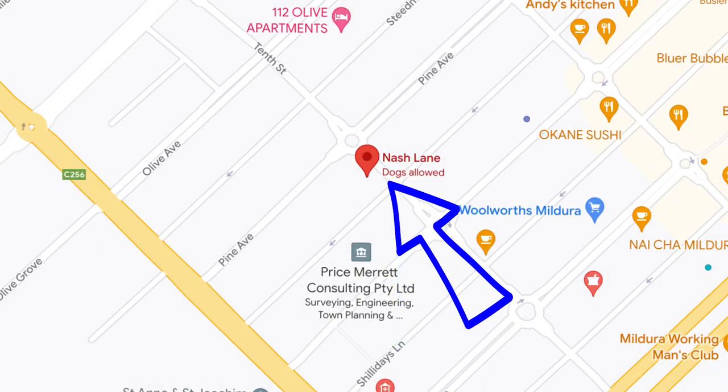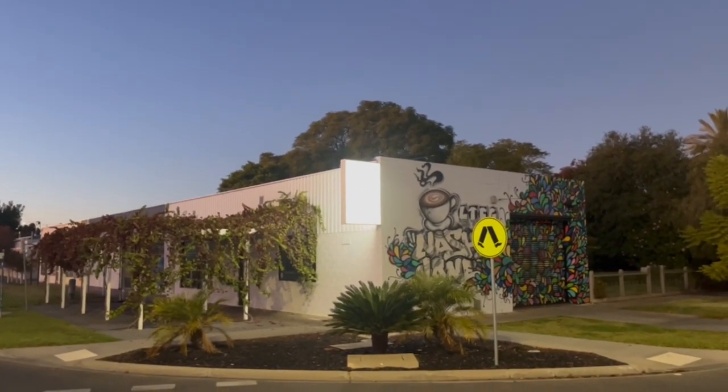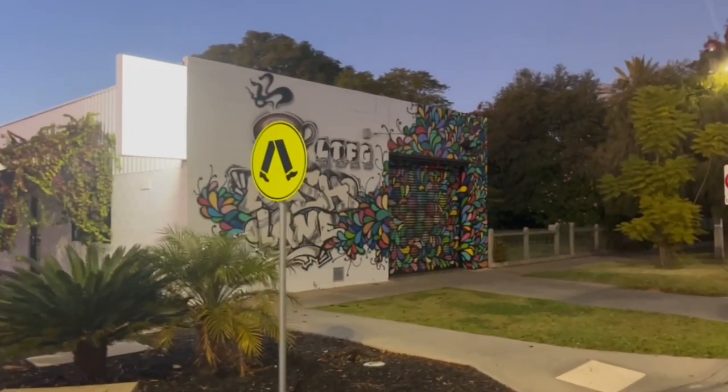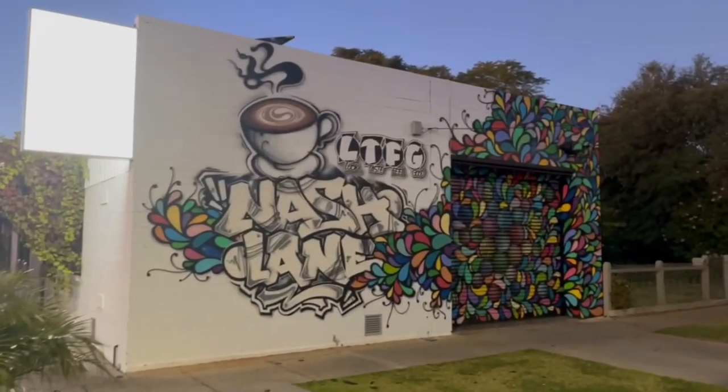So the first one we're looking at is on the Nash Lane building. So Nash Lane is a pretty cool little coffee shop and eatery. So we'll wander up and have a look at this one. Now there's a little bit of a hidden one on the other side of the building too, which isn't a professional one, but well, semi-professional. We'll go and have a squiz at that afterwards.